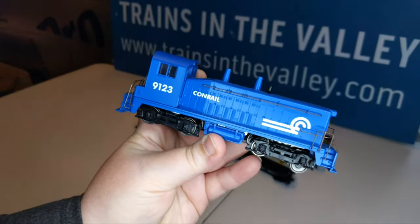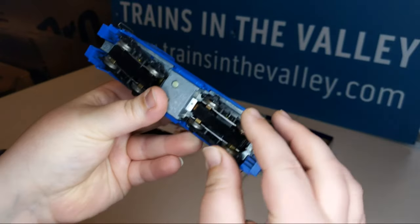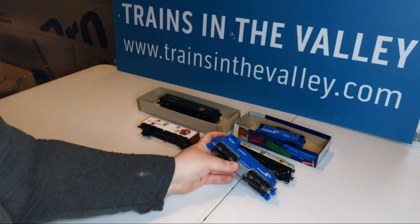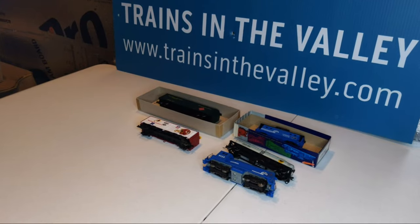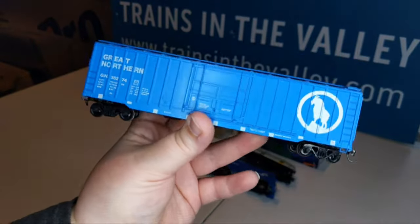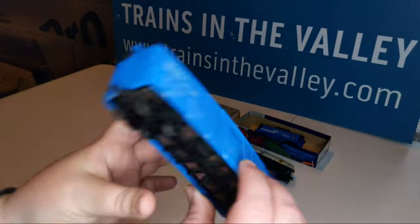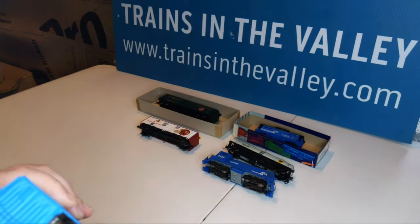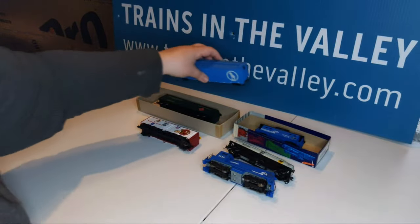We got a Conrail switcher. This truck, was it the truck or the wheel? I don't know. Oh, something is going on here. We'll, of course, inspect it. Oh, dang, I like this. Anyone who knows me knows I like Conrail. Or not Conrail, all Great Northern. Well, we like both. It's only missing one step, but it's still nice. The brake wheel's there. Maybe we'll run this on the layout hangout this week, too.